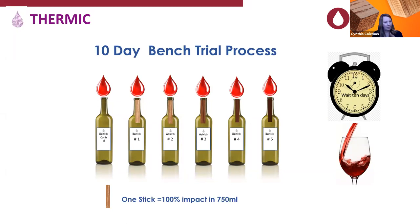So if you like it, say you love Thermic 2, works for you, perfect. Call us and say, I like it at 100% barrel impact. I'm treating this many gallons, and we'll send that to you.